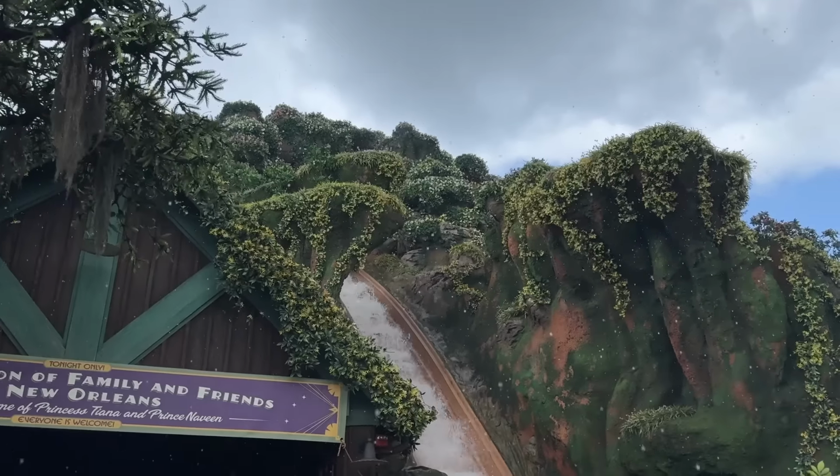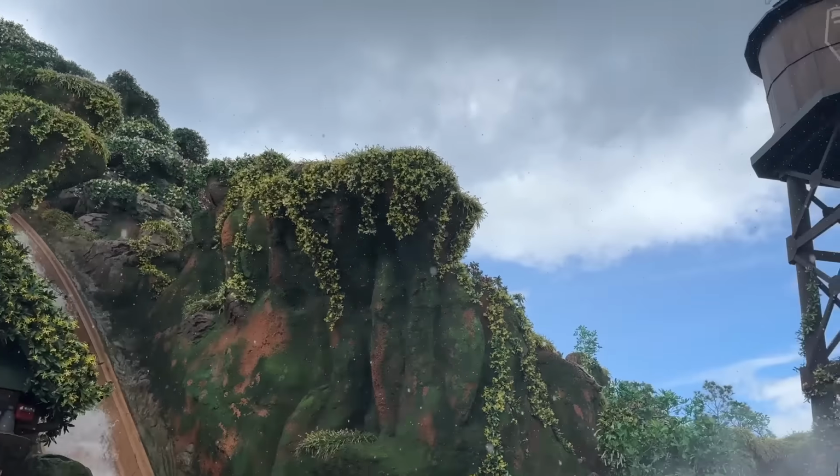But oh, I've got so many videos to watch because I have been staying spoiler free so I could be blessed with this moment right now. Turns out it does rain in the bayou. I love this new rain effect. Now, friends, I just got to ride a new Disney ride for the first time ever, and it was awesome.